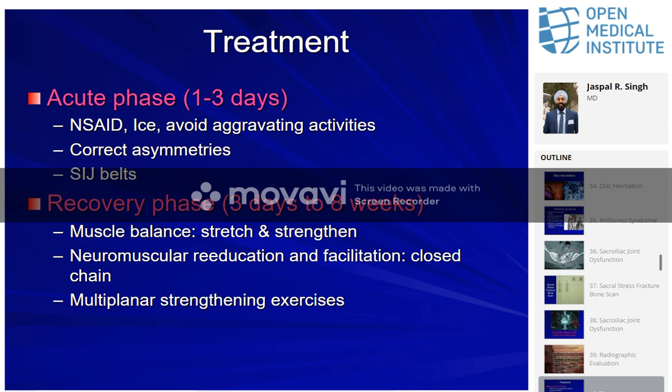I get it. So after our first 3 days of rest and NSAIDs and ice, then it's time for muscle reactivation, muscle energy. Ice stress, single leg exercises, multi-planar exercises. If you have access to a BOSU ball or a balance board, that can really trigger some of these muscles, especially the glutes, to turn on.